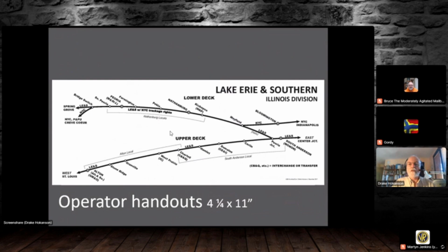or years. So that person, that engineer, would know that Nathanburg is here and that Mayfield is to the east. That person would know that the Alton local runs between Alton and Chartel, and would know that there's trackage rights at the New York Central on this line. The idea is to keep this simple. Here's something I could hand an operator who hasn't run on the railroad, and he or she would know the basics of where the line goes.